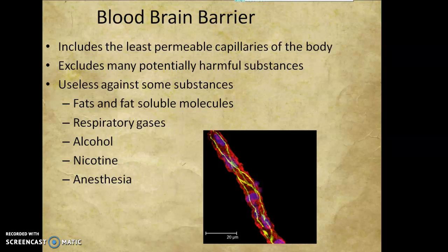Now, the blood-brain barrier, even though it does a really good job with your typical day-to-day stuff, is useless against some substances. So fats and fat-soluble molecules can actually go through this barrier. And your brain actually naturally produces fats, which is kind of weird to think about. But you have enzymes in your brain that break these down, so they typically don't cause a problem. Other things that can get through there are respiratory gases and anesthesia.